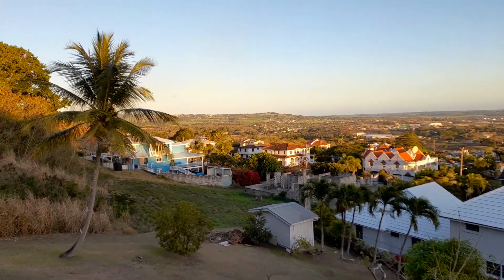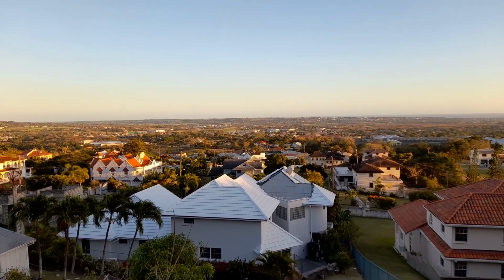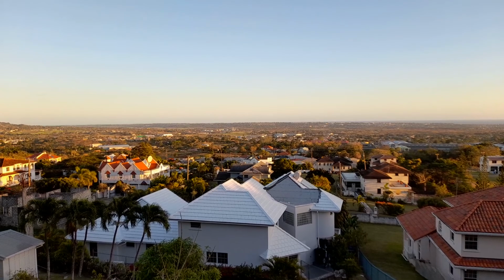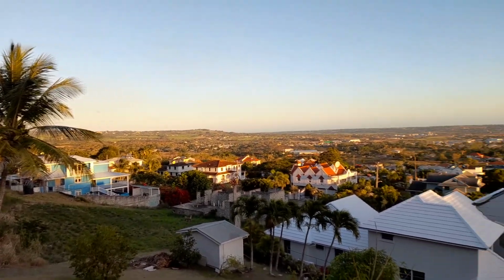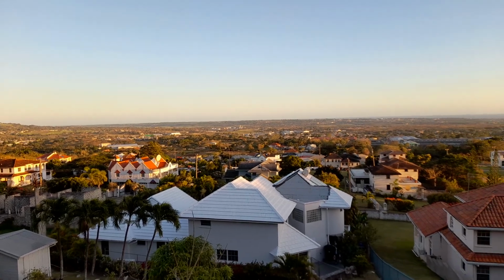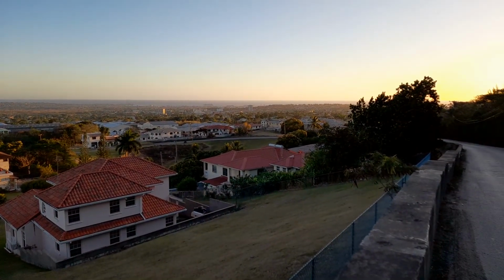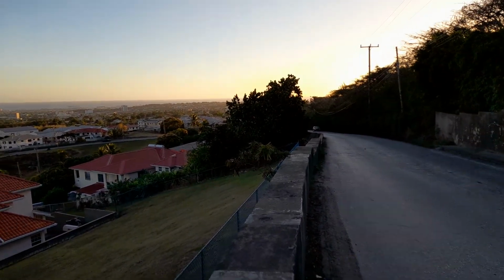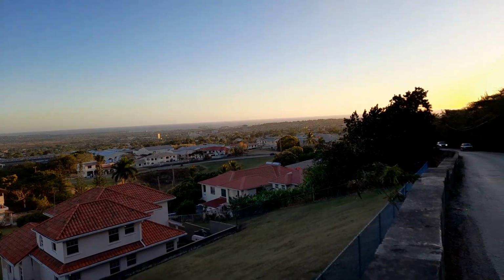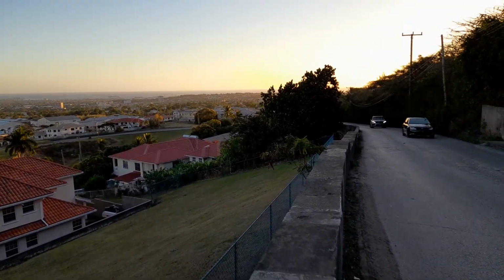So we're looking in the easterly direction, and then we're looking in the center and south. Center with St. Thomas and St. George, and south with Christchurch. So east is St. John and St. Philip over here. Center is St. George and St. Thomas. South is Christchurch, and we are looking in the westerly direction towards Warrens here, and then Bridgetown. Bridgetown is in the background, which is southwesterly. We're looking to the southwest coast now.